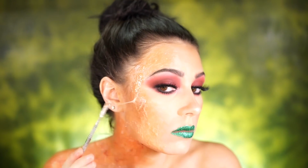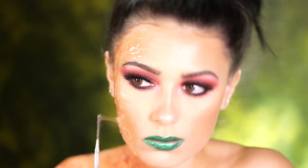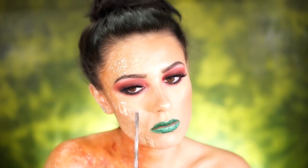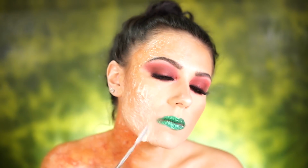One sign that will really help knowing when the gelatin is starting to set is when it starts to get white. That means that it's almost set. As you can see here, the gelatin on my face is turning white. I also used a blow dryer to set this, and it sped up the drying process a lot.